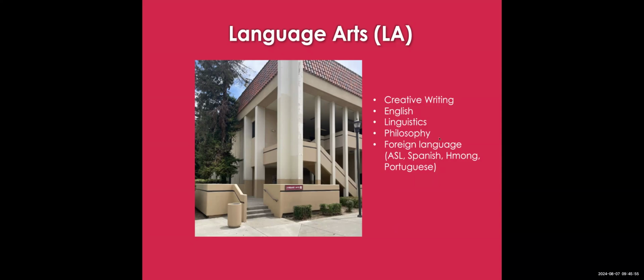In the language arts building, we hold our creative writing courses, English, philosophy, and our foreign language. So if you're taking maybe English 1A, Spanish, Hmong, Portuguese, or ASL, those will most likely be located here in the language arts building.